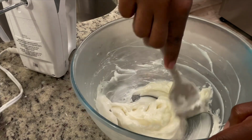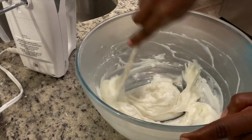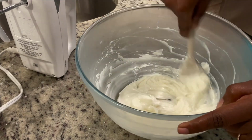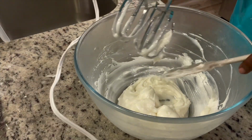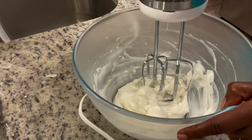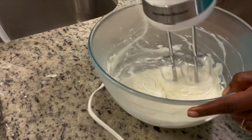All right, so I took it out of the freezer again, and I'm just scraping down the sides a little bit before I start to whip it up again. But you can already see that it's starting to get a nice silky smooth consistency already. So I just want to make sure that I'm really helping that process along by whipping it every time that it freezes for about 15 to 20 minutes.